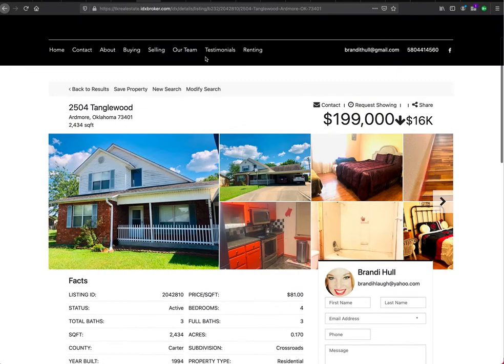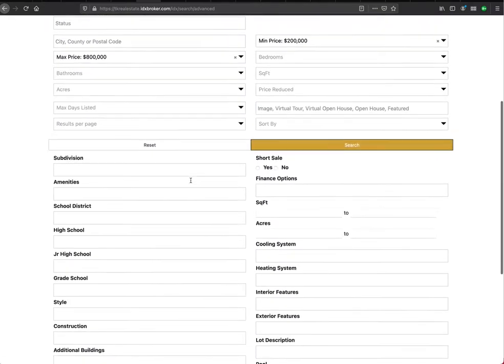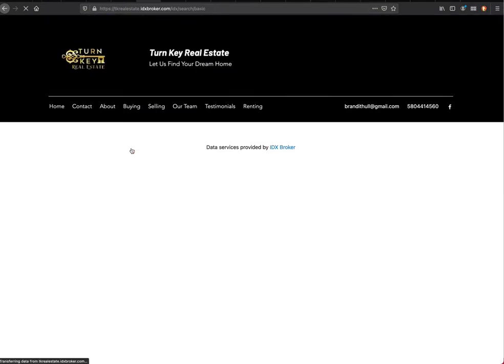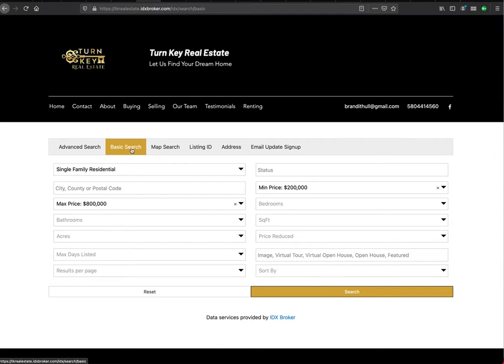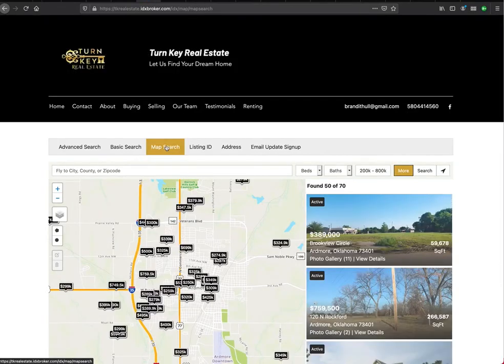And when you come in here, you can do new searches. There's this advanced search that pulls out all this data if they want to do that. She also has a nice little basic search functionality. We integrated our IDX Broker Maxima map search.